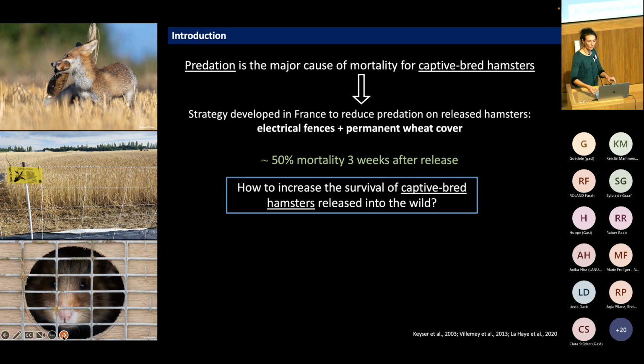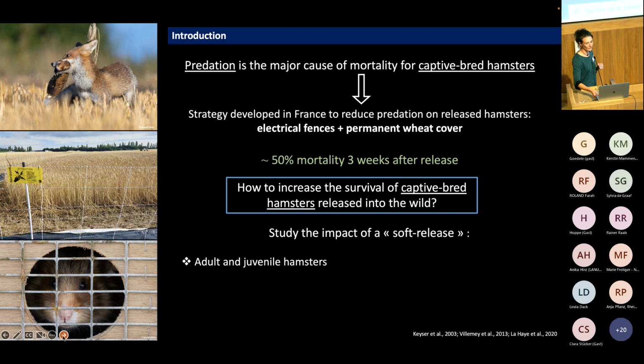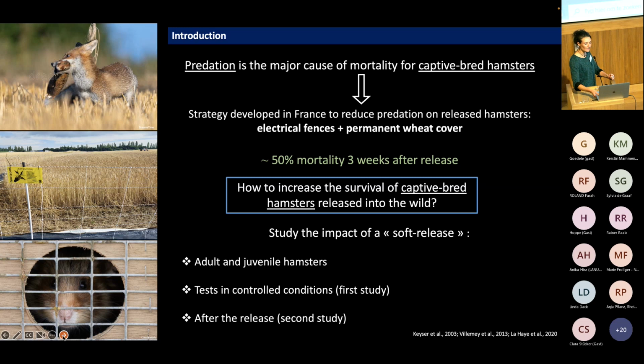So my work was to try to find some way to increase the survival of captive-bred hamsters that are released into the wild. My goal was not to work directly on the environment where the hamsters were released, but more on the, let's say, quality of the hamsters that are released. To do so, I studied what is called the impact of a soft release. The soft release is the idea of releasing the individuals in a semi-natural environment before releasing them definitely into the wild. To study this, I worked on adult and juvenile hamsters. I first did some tests in control conditions, and that is the first study I will show you. And then I also followed the hamsters after the release to see what happened to them.